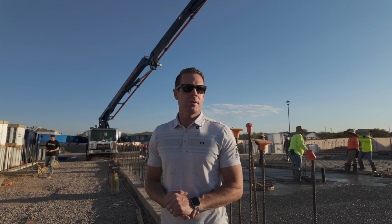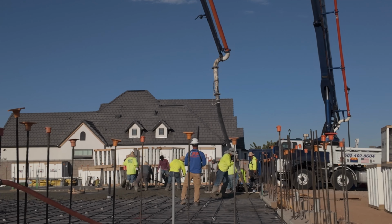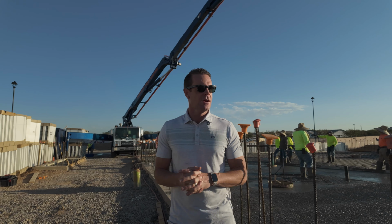So we're out here at the Liberty Estate project. This is a very exciting time as we're beginning to go vertical now. We're having the slab poured. We actually only have 7 concrete trucks coming out to do the slab on grade. Now keep in mind there's going to be 2 pours, or essentially 2 phases out here.